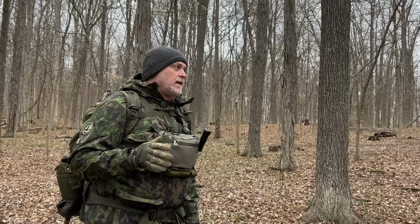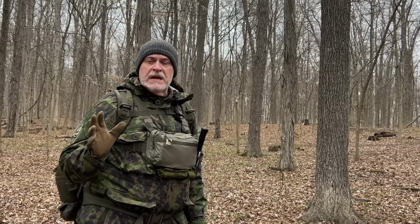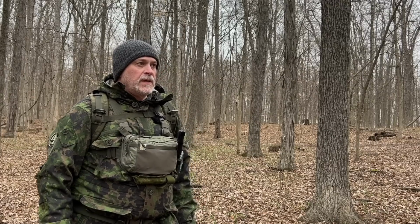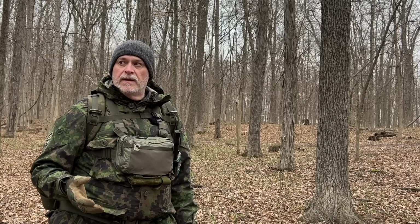So I'm out today hiking around on some private property that I've gotten permission to come out on. I'm really fortunate to have that happen. That doesn't happen all the time. It's a fantastic piece of property, a really nice mix of hardwoods, all kinds of resources back here.